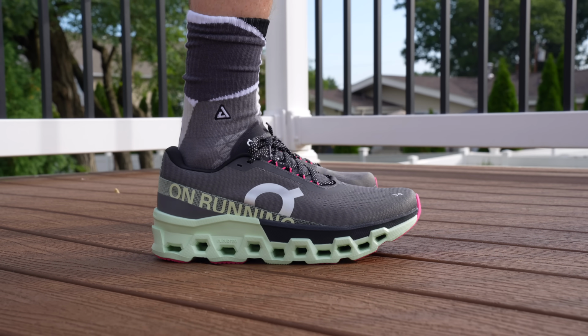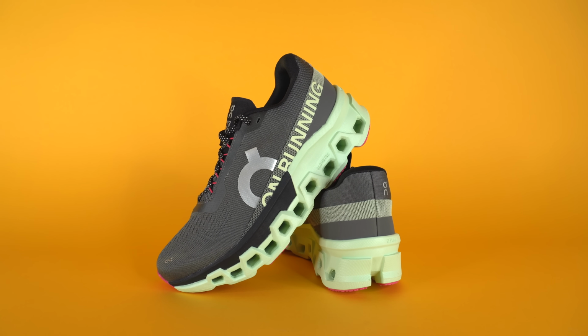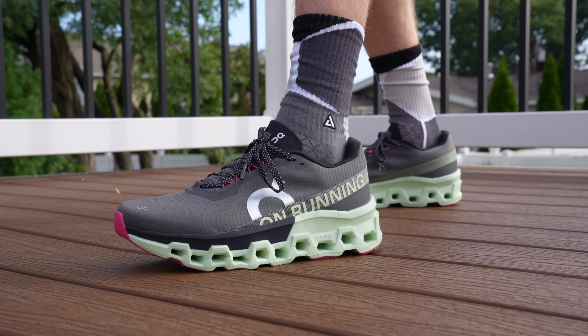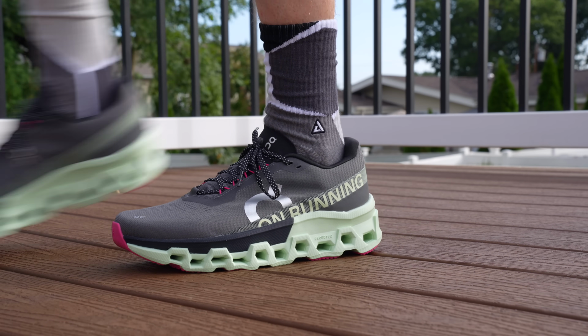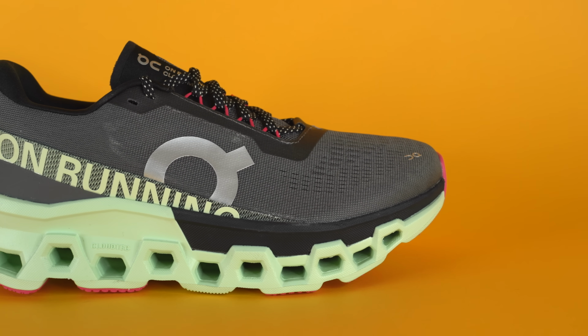I really love running in this shoe because it's great for recovery runs, it's very soft underfoot, but it's also great for longer, softer, slower runs. And the speed plate really does help with the forward momentum. Seriously, an awesome shoe. Now when it comes to sizing, On actually recommends going a half size down. I grabbed this shoe in my true size and it was fine. I didn't have any issues, but I do understand how some people would want to go a half size down.